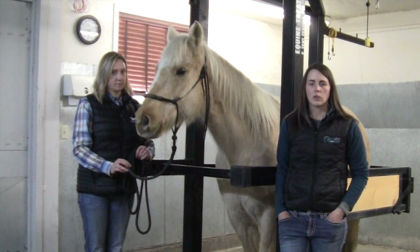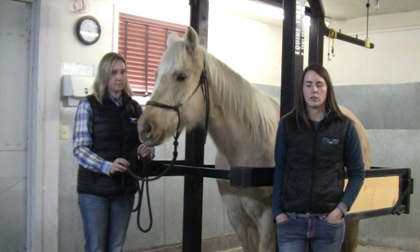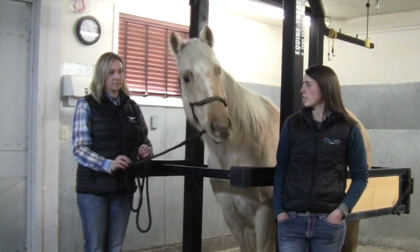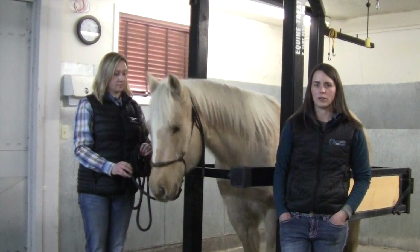We also try and get them caught on their first cycle, because that's often the best cycle, and we see the inflammatory effects increase in subsequent cycles. So these are certain steps that you can take to try and increase your chances of getting a foal if you have a problem mare.